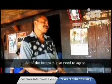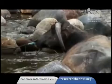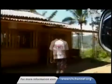In Bena, women have a lot of power. It's one of a handful of matrilineal villages where women own things like livestock and land. But these matrilineal villages are quite isolated. They're surrounded by cultures where men inherit power and wealth. We're on our way to one of those villages, a place called Soa, to meet a young doctor.